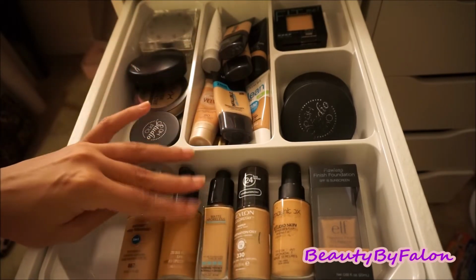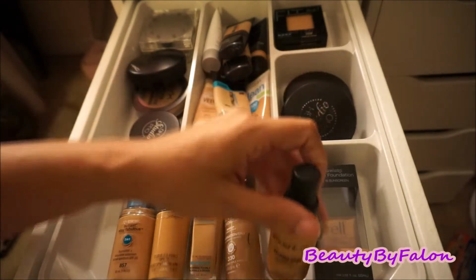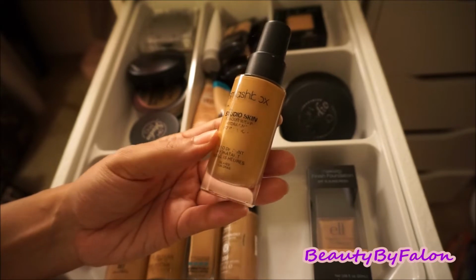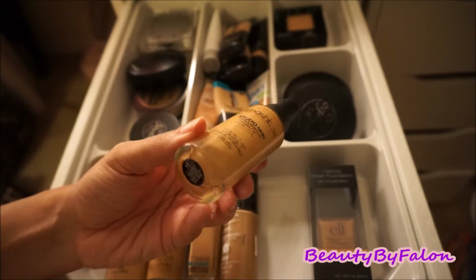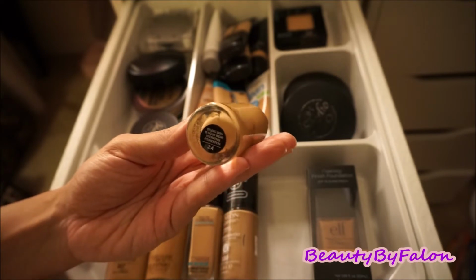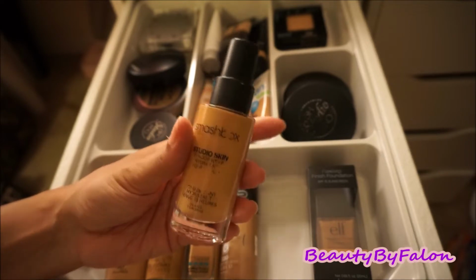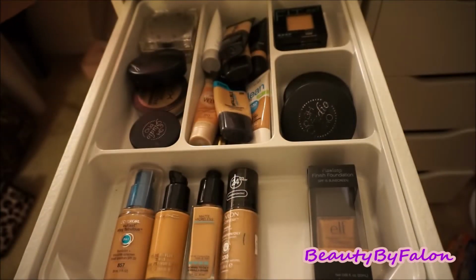I think I'm going to pull out the Smashbox Studio Skin 15-Hour Foundation. It's a hydrating foundation, in the shade 2.4. So I think I'm going to try this again and try to use it up. So I'm going to pull those two foundations out.